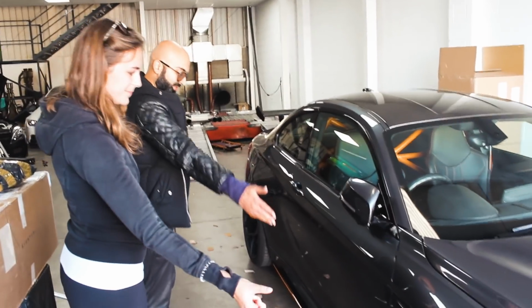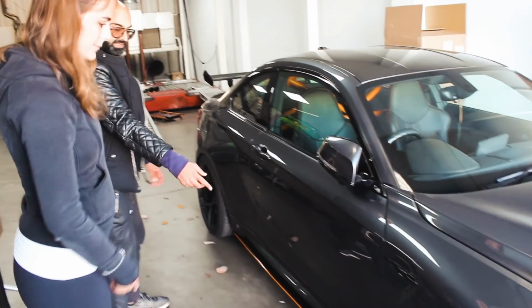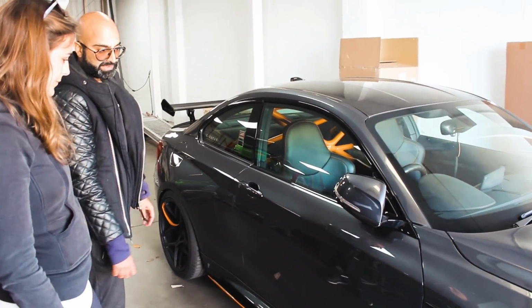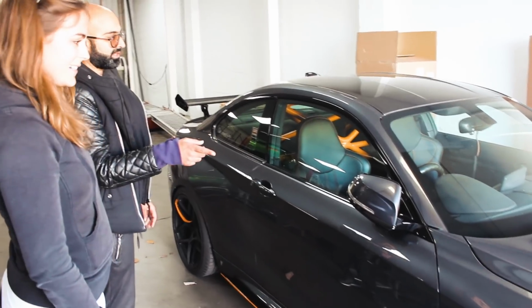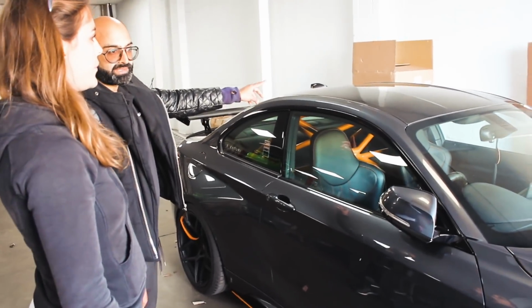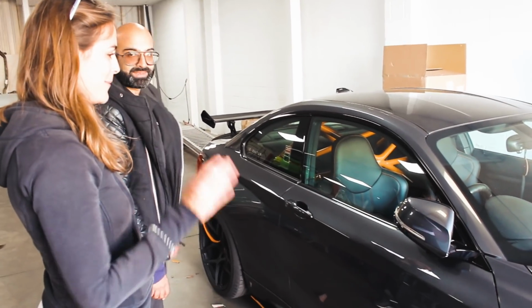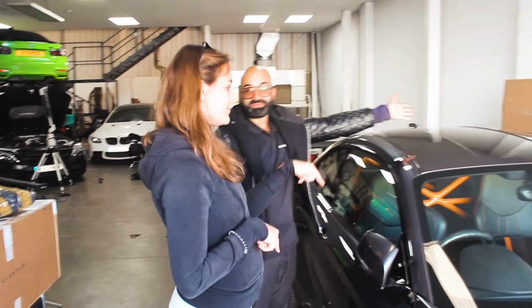So, as you come along, you've got the side skirt from the F82 M4, which is basically shortened to fit into this. And all the paintwork on this car and the roof fitting was done by my friend at Quattro Coachworks. He's really talented. I see them popping up all over. So yeah, the carbon roof, which M2s don't have.